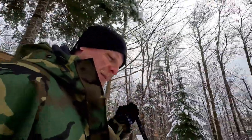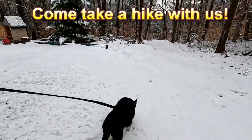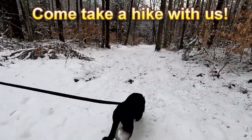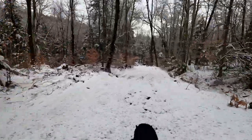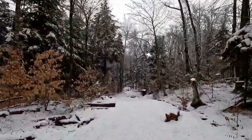All right, Justice and I are going to take a walk. We're going to go down to the creek and see if her old butt will make it. All right, come on, let's go. Trying not to fall and bust my butt, but come on, folks. This is beautiful.